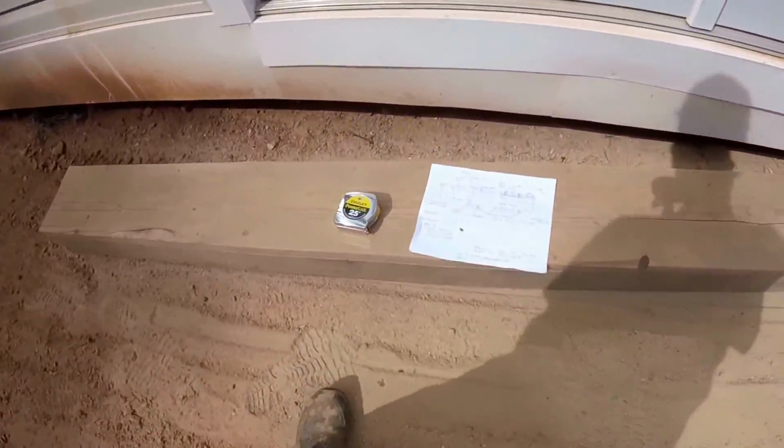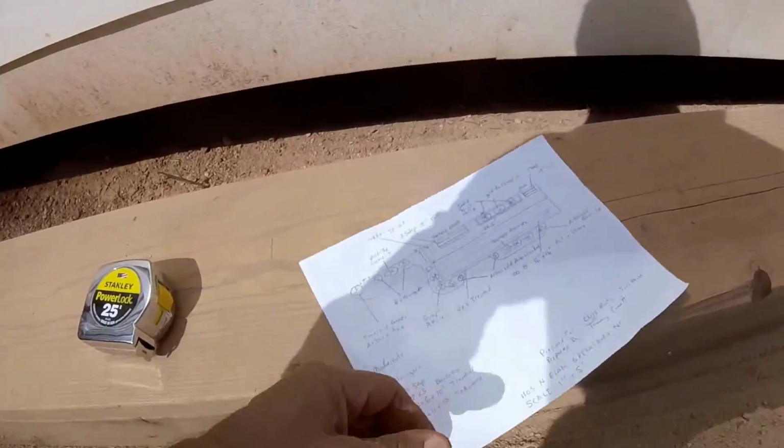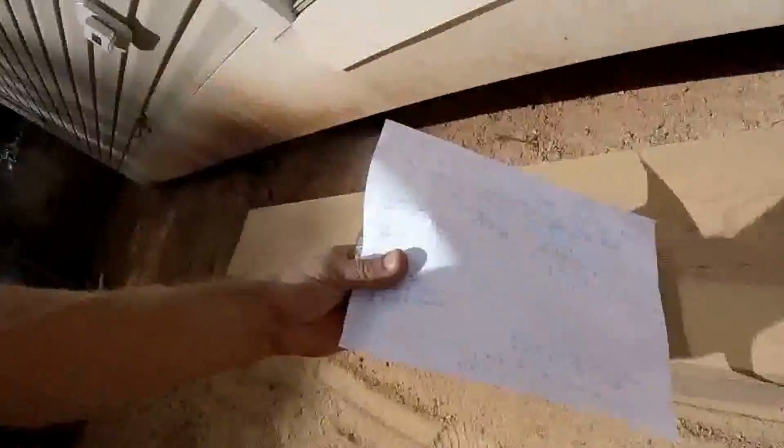Fly, get out of here. And just gonna follow that and keep working. We'll be putting in some pavers tomorrow.